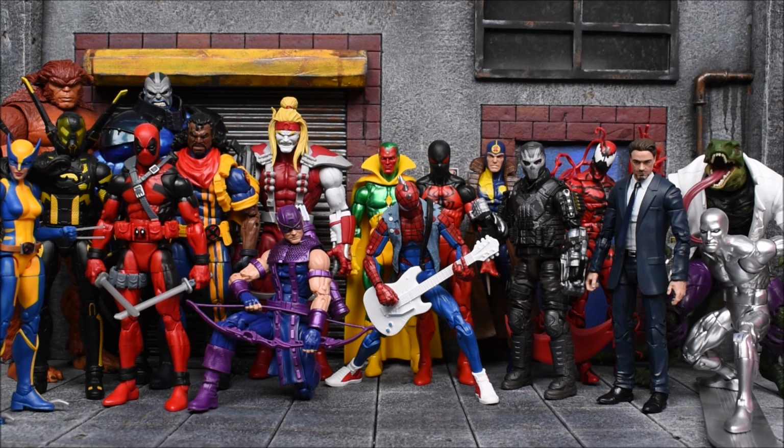Anyways, keeping it going, we have the movie version of Yellowjacket on the left side. We have the comic version of X-23 in the Wolverine suit. We have our regular release of Deadpool from the new Deadpool wave. Deadpool wave 2 gave us the Bishop figure, our new Bishop, to replace our Toy Biz Bishop. Then we have our Omega Red, and we have our Vintage wave 2. What a great wave, coming in with the Hawkeye in the very front.